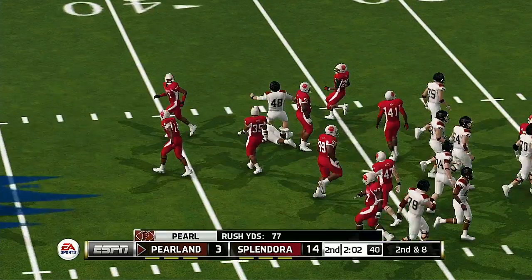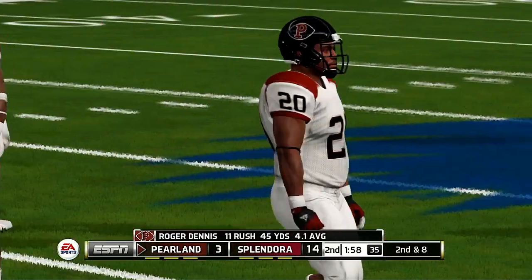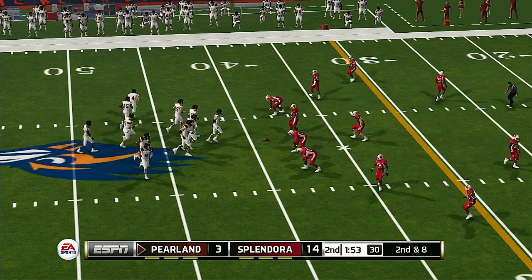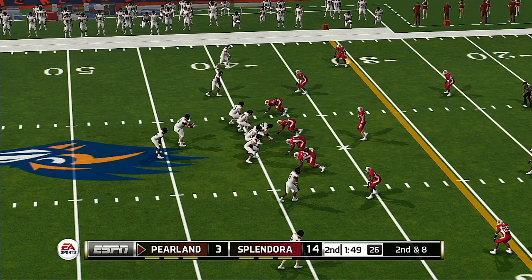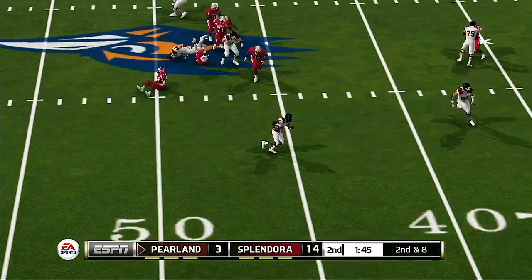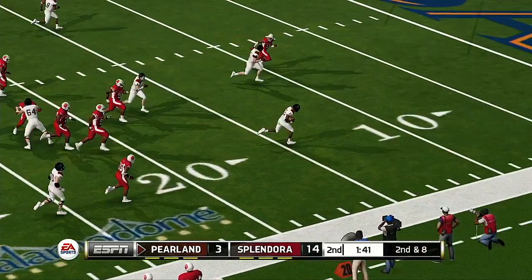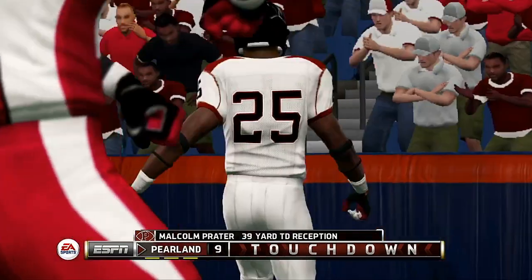He fights forward to about the 39. It's second down and eight. Ball on the 39-yard line. Going right to his tailback. He's got an opening. Inside the 10. He scores. What a play.